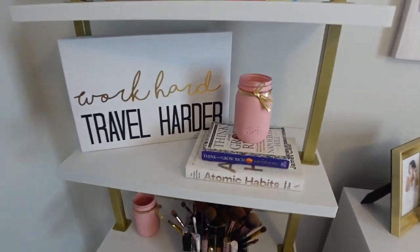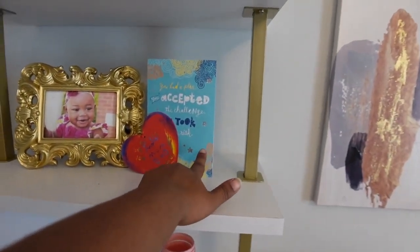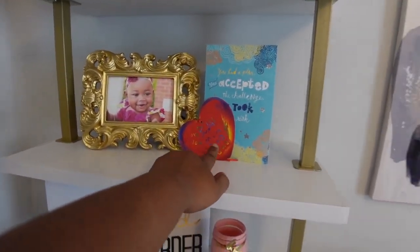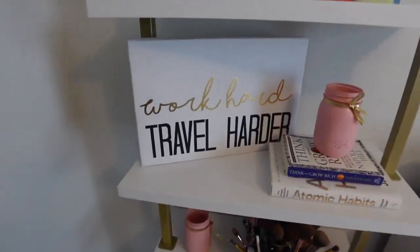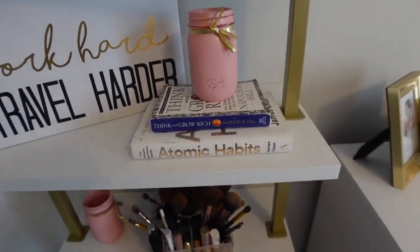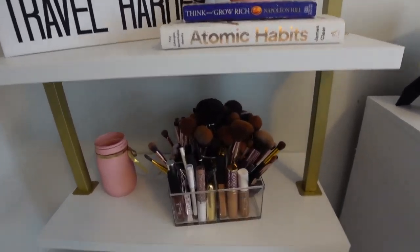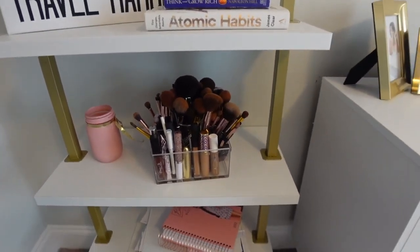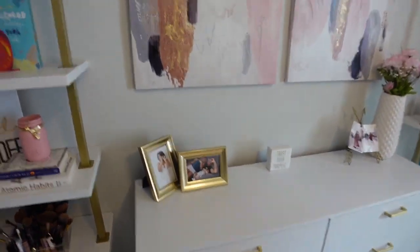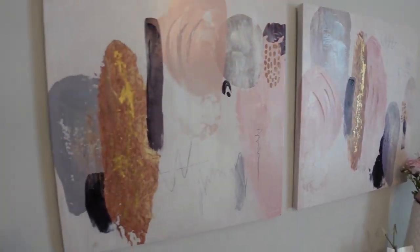I just have a couple of pictures hanging around. I got this letter from my hubby. It was so sweet, so I had to display it. I got this for my baby, and got a couple canvas paintings over here. A couple books that I've read. Baby, that's not even my book collection. I've read so many books in my life. Makeup brushes and stuff, concealers, and I got some papers and stuff that I need to put up down there. Got these art paintings from Amazon as well a couple years ago.